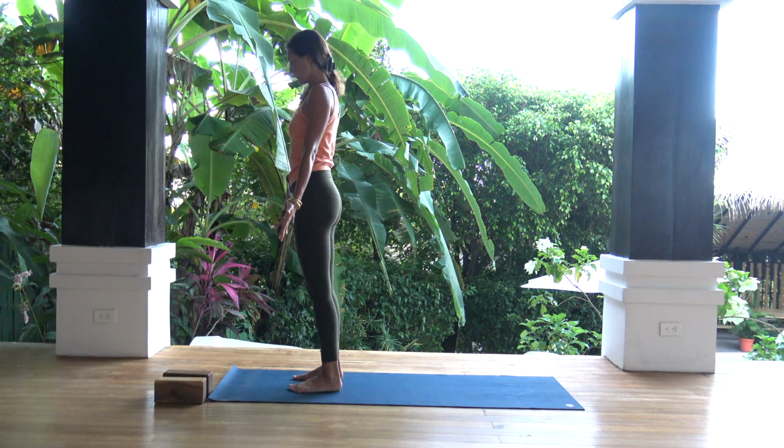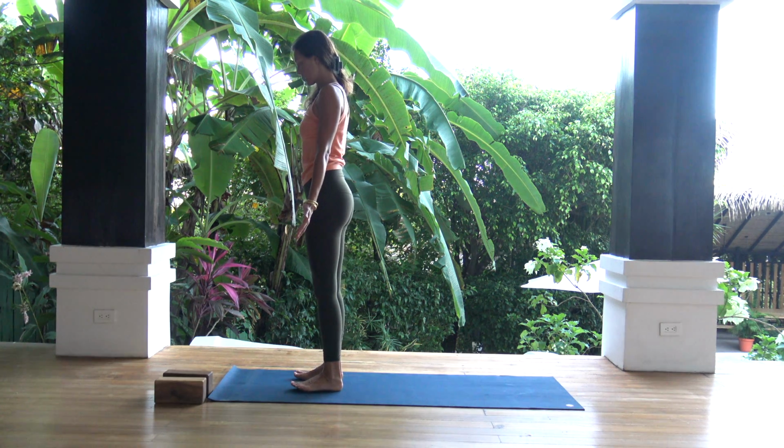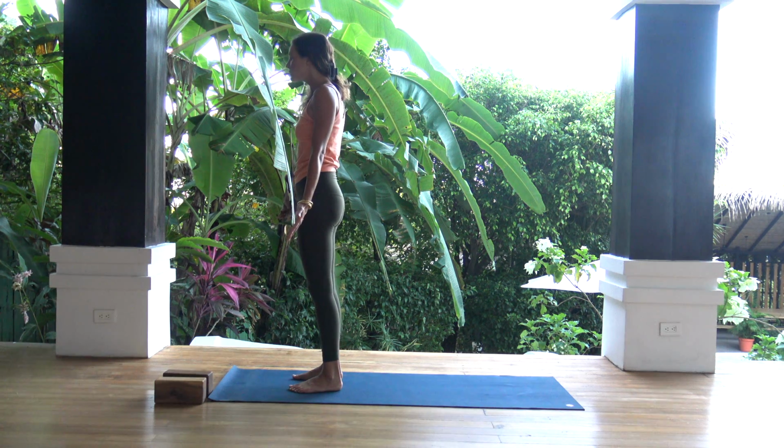Ground all four corners of the feet onto the mat. See if you can lift your toes and then relax them back down. Feel your kneecaps lift. Tailbone lengthens down. Chest open. Shoulders back. Energy through the fingers. Eyes along the horizon. Notice if your chin's hanging off the spine.